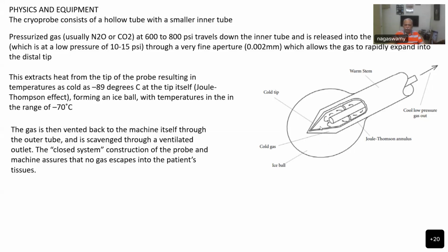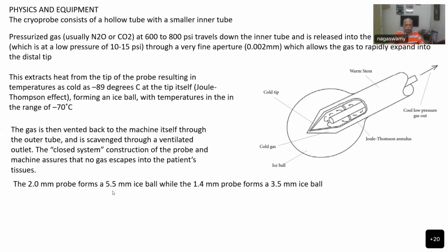But because this probe is having a very fine opening of 0.002 millimeter, only a small bit of this gas will come out, and because it is suddenly losing all the pressure, it will form an icicle there, and an ice ball will be formed. So when the ice is formed very close to the nerve, it acts on the nerve. So the 2 mm probe forms a 5.5 mm ice ball, and if the probe is much lesser than that, 1.4 mm, then the ice ball size will be only 3.5 millimeter.